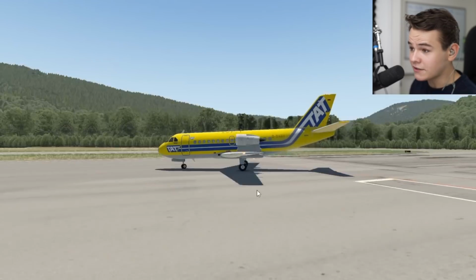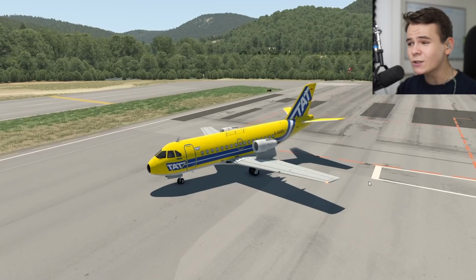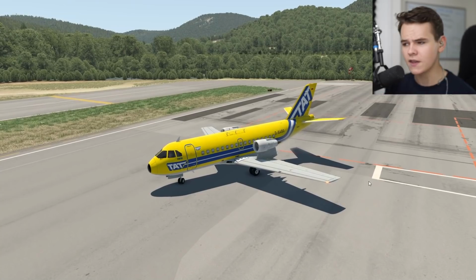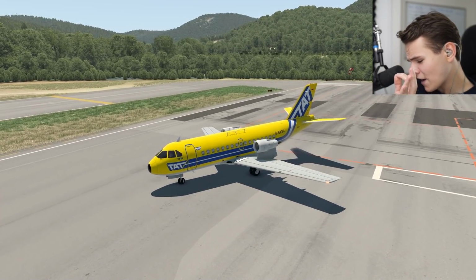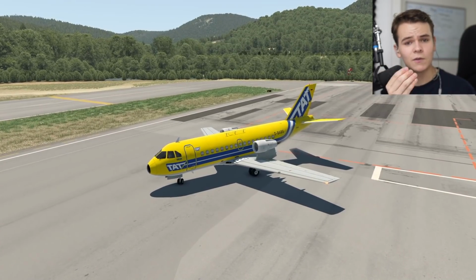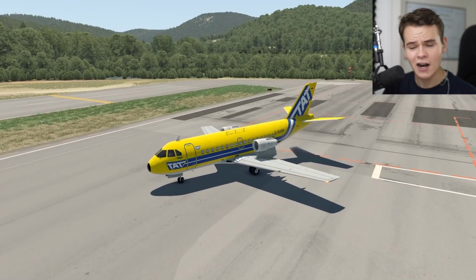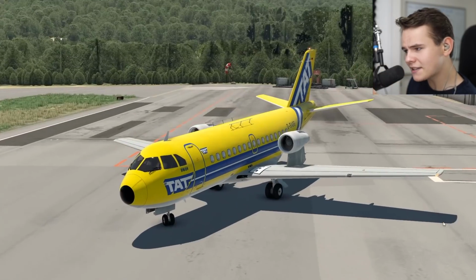Now, this plane actually did exist in real life. No, it's not a weird flight simulator creation. It's just that it's not very well known, this aircraft. Only 12 of these were built. Massive failure. I mean, genuinely, some people even call this the worst commercial failure in aviation so far. Yeah, not many people know this indeed, which is kind of sad. I mean, look at this.